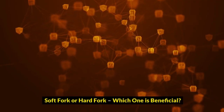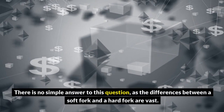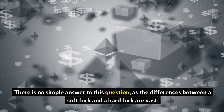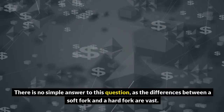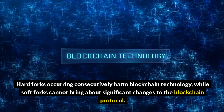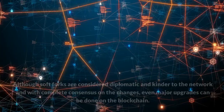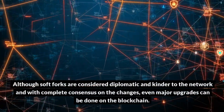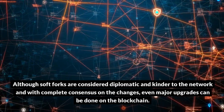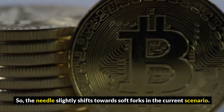Soft fork or hard fork? Which one is beneficial? There is no simple answer to this question, as the differences between a soft fork and a hard fork are vast. Hard forks occurring consecutively harm blockchain technology, while soft forks cannot bring about significant changes to the blockchain protocol. Although soft forks are considered diplomatic and kinder to the network, and with complete consensus on the changes, even major upgrades can be done on the blockchain. So the needle slightly shifts towards soft forks in the current scenario.